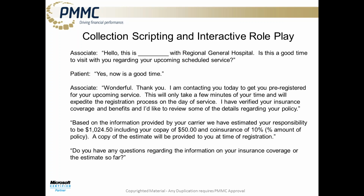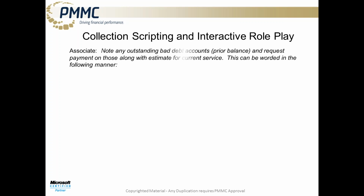So you can see down here in the fourth paragraph, based on the information provided by your carrier, we've estimated your responsibility to be X, inclusive of some of that benefit information that's already been determined. So you want to have that information at hand when you contact the patient. Always give them an opportunity to ask questions.